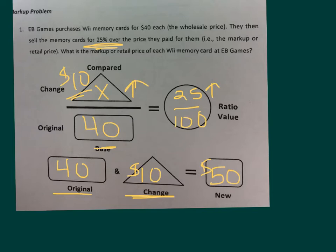So we got to make sure we read the question. It says, what is the markup or retail price? What do we pay for it? That answer is going to be 50 bucks.